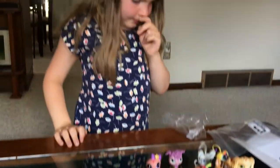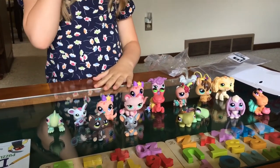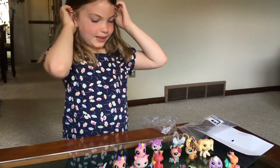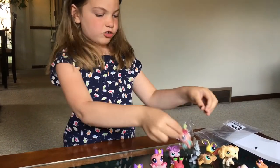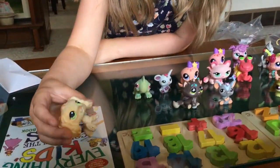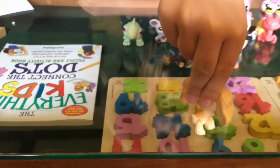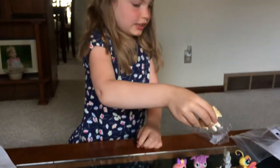Which one's your favorite, Emma? It's probably going to be this little caterpillar. Actually, no, it's this one, because I have been wanting this one for a really long time. But it came in a little bad condition. Well, you'll have to go see if you can clean that doggy up. Yep. So that's it.